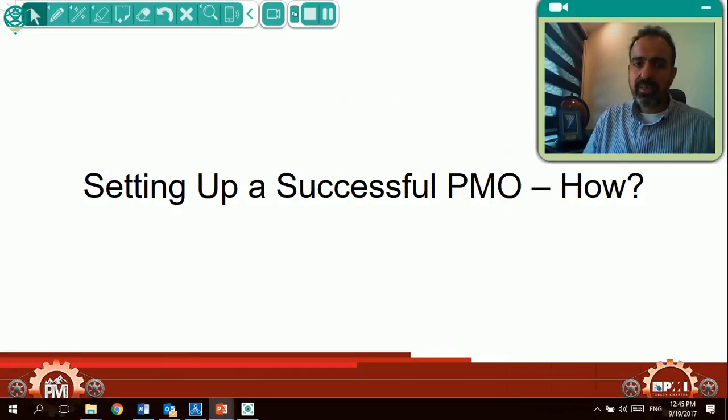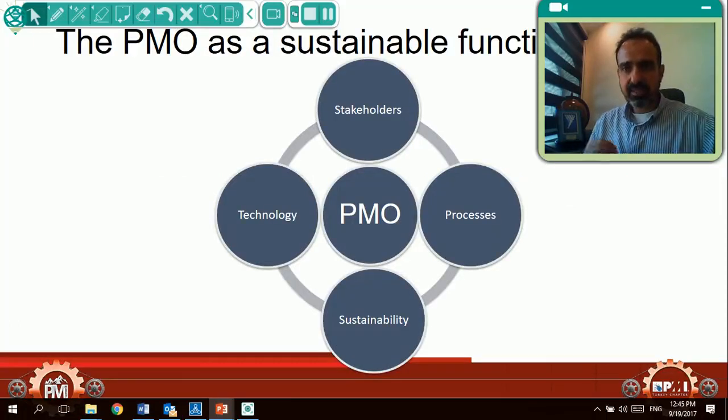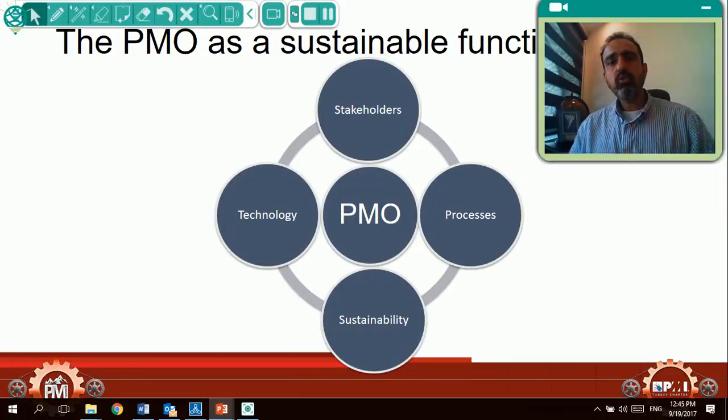Now we can look at how to set up a successful PMO. Setting up a successful PMO starts with understanding what we need to make the PMO a sustainable function. We need to pay attention to the context in which we are setting up the PMO, which means we need to look at the stakeholders. Who are the key stakeholders? What are the processes that we want the PMO to do? What technology? And usually technology is not the issue. And how will we ensure that our PMO is sustained?